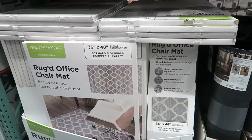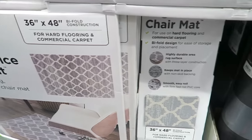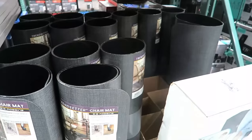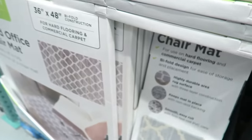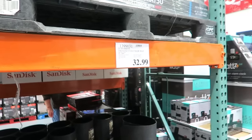They still have this really pretty office chair mat. Isn't that a pretty pattern? I wish that they had this here when I already bought this though. This one's $32.99. I like it because it doesn't have the little spikes that tear your carpet up. And I don't think this one does either, but it's so much prettier, you know? I think it's a little bit smaller too. This one's 36x48, this one's 35x47.